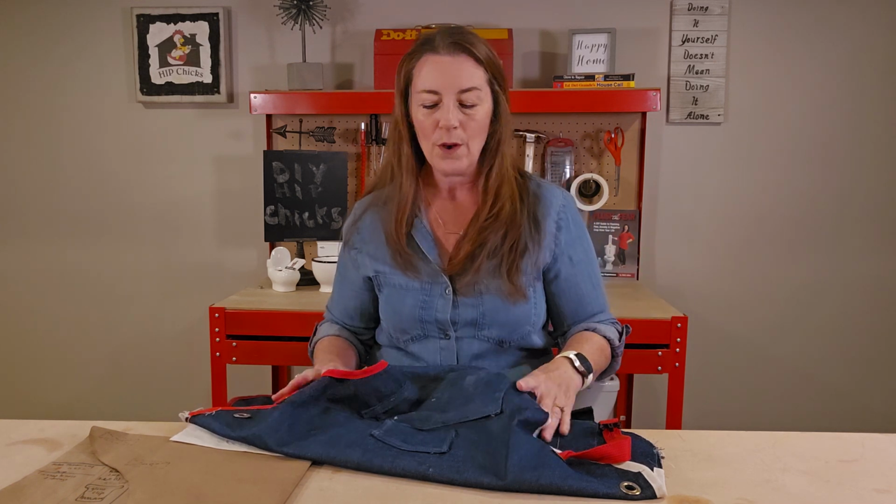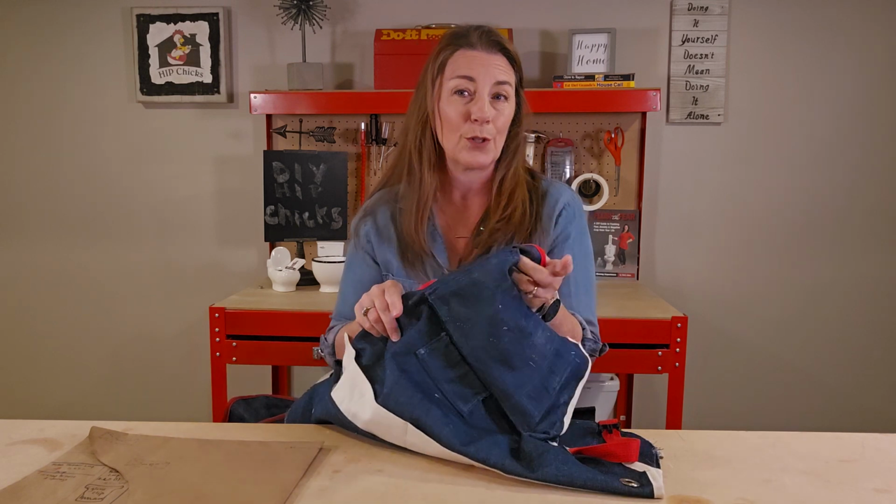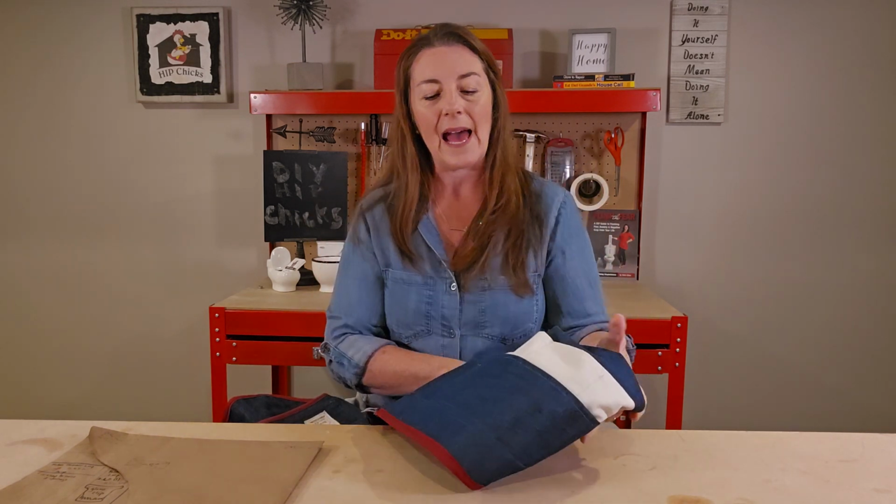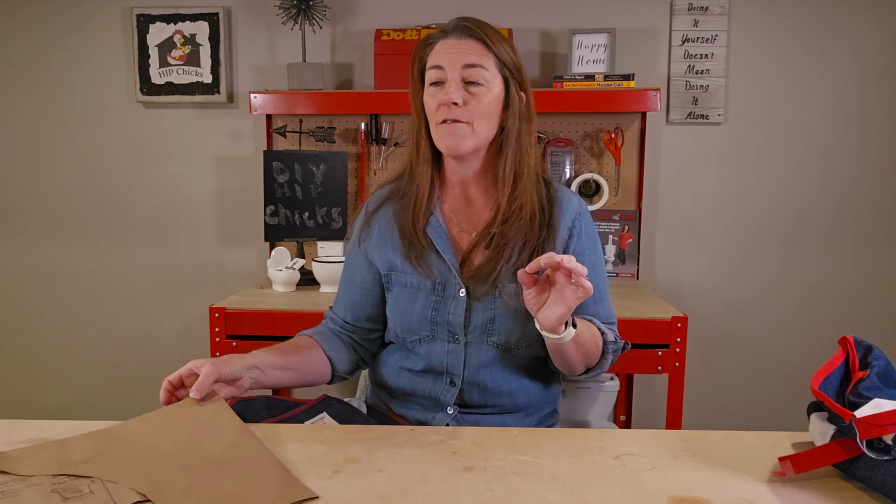Now, of course, I have to have a little bit of Hip Chicks red. So we realized this red was too bright, so we chose a different one. But this was our first prototype. And it has evolved numerous times as I have made multiple versions of it to bring us to our final version. As we speak, my Do-It-All Apron is being manufactured. But here's the important part.